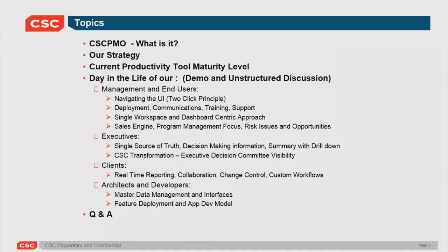And then we'll go through a bunch of screenshots, and we'll do some live demos if you guys want to do that, of really day in the life of, we'll look at dashboards and screenshots and real live data if you want, of what our management uses, our end users use on a daily basis, what our executives use. I've got a couple of screenshots of what we actually used in our decision committee meetings with our CEO, going through the transformation using real data, what we do with our clients, and then any technical details you want to get into, we can do that as well.